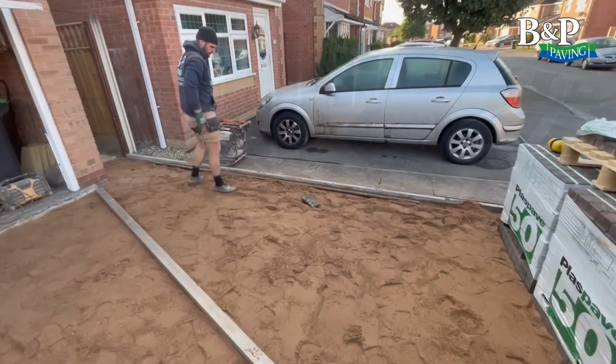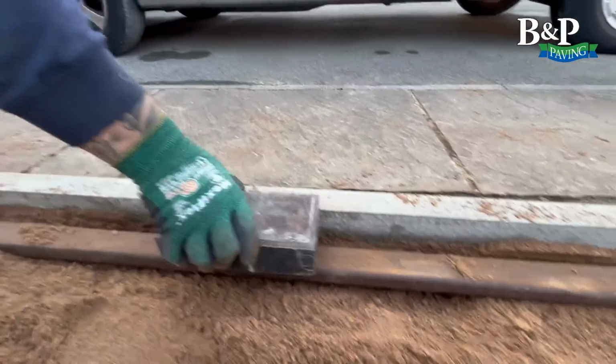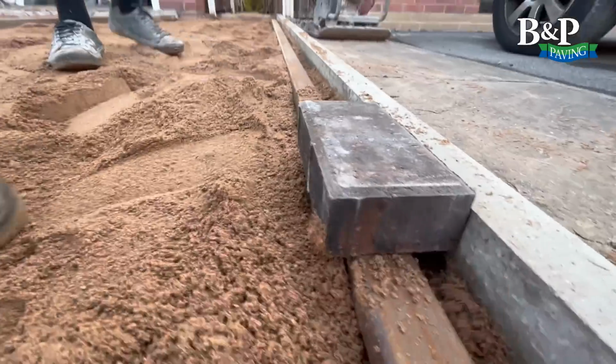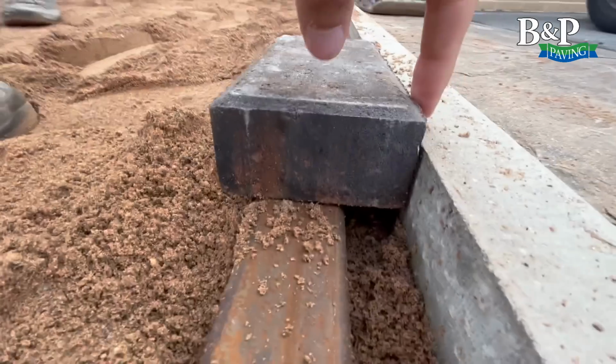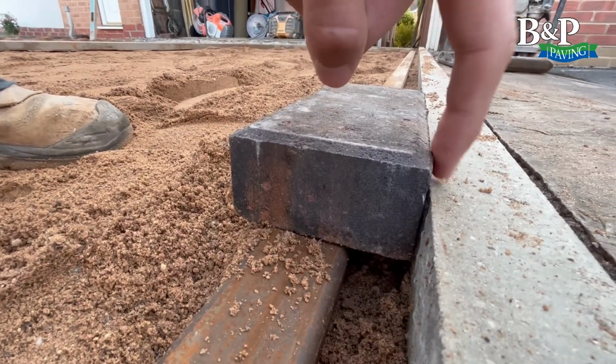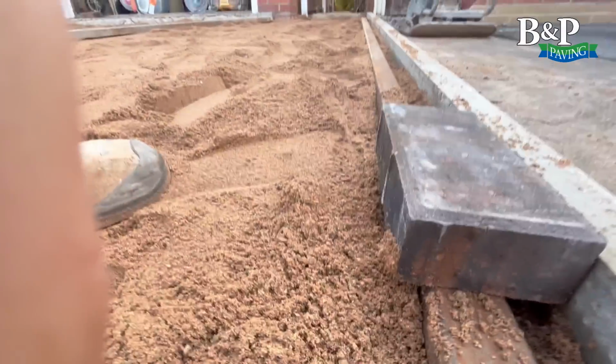So we're just setting, or Ryan is just setting the screed bar. What we're trying to do is, if you look, we're setting the bar and the blocks 10 mil just above, I don't know if you can see that, just above here. So obviously when we compact it, it will go down the 10 mil and be flush. So that's really where you want to set your bar.